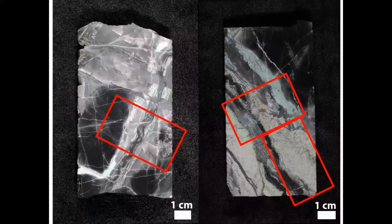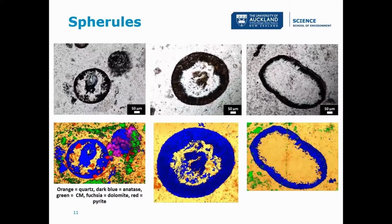And then finally, we've identified several horizons with spherule deposits. And these spherule deposits have textures that are similar to impact spherules. So the early Archean would have been a really hostile place to live. There would have been no atmosphere, and what is also predicted is that there would have been constant bombardment from these large impactors, the scale that would have killed the dinosaurs.